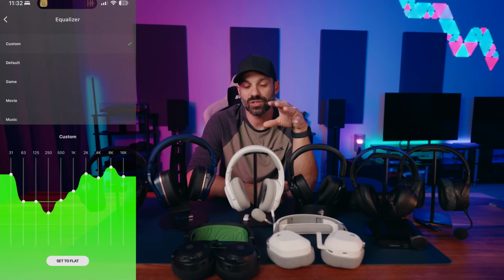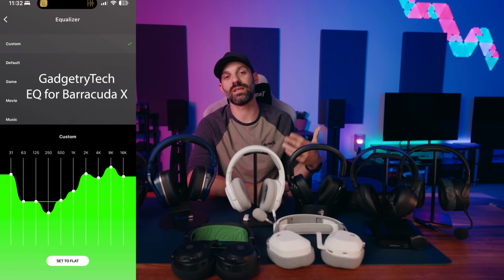But for $100, I like this headset a lot. The Bluetooth support actually allows you to use a mobile app to tune the headset. So for $100, you can actually change bass, mids, and treble.